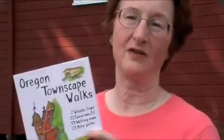We are today walking to the Governor's Mansion from the Mission Mill in Salem, Oregon, on the map from the book of Oregon Townscape Walks.